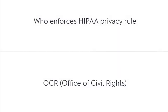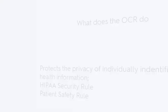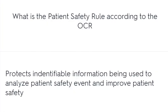Who enforces the HIPAA Privacy Rule? OCR. What does the acronym OCR stand for? Office for Civil Rights. What does the OCR do? Protects the privacy of individually identifiable health information. HIPAA Security Rule. Patient Safety Rule. What is the HIPAA Security Rule according to the OCR? Sets national standards for the security of electronic protected health information and the confidentiality provision of the Patient Safety Rule. What is the Patient Safety Rule according to the OCR? Protects identifiable information being used to analyze patient safety events and improve patient safety.